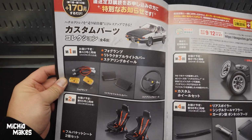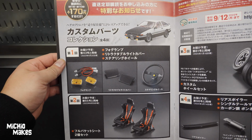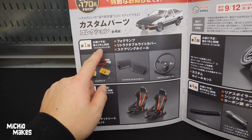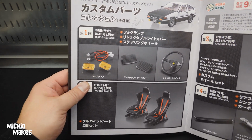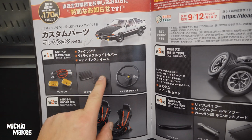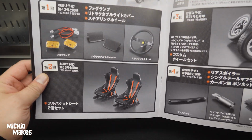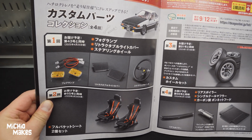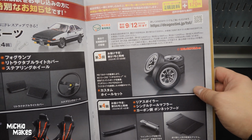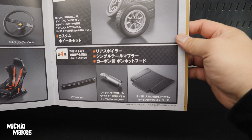Now, if you take a look here, I didn't realize this until actually starting this video, but they're actually coming out in phases. The first phase was going to be released on April 25th, 2023, which has the fog lights, the carbon fiber headlight covers, and also the steering wheel. Bucket seats on September 26th, 2023. And then as it progresses, January 16th, the Watanabe wheels. And then the fourth installment would be a rear spoiler, sport exhaust, and a carbon fiber hood.